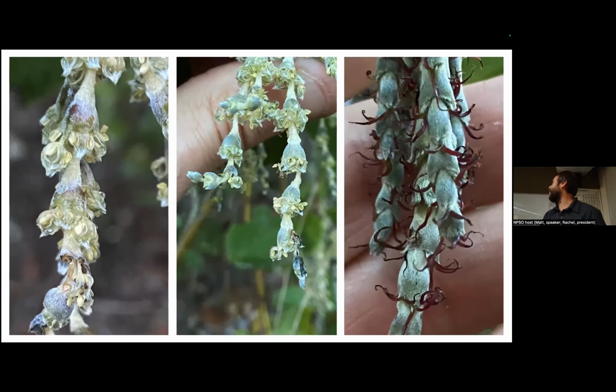We'll take a little break and look at just a shrub. This is Fremont's silk tassel. Silk tassel is dioecious, so you have male and female plants. You have male flowers on one plant, and female flowers on a separate plant. So here's an example of both the male and female flowers, which I believe, again, I'm not a botanist, are on separate plants. This was taken up on Table Rocks.